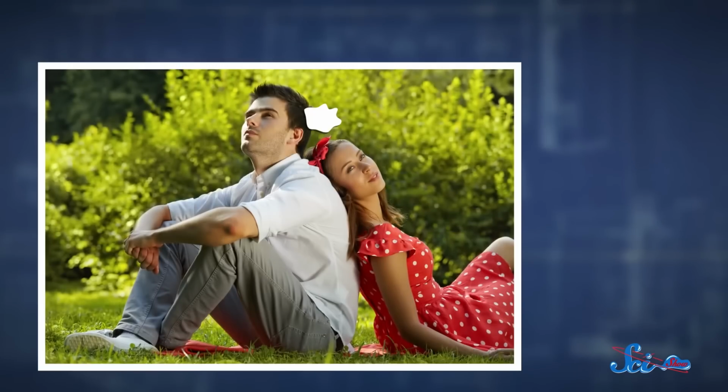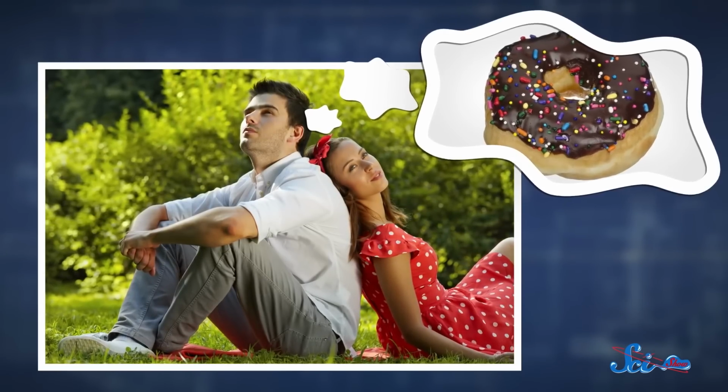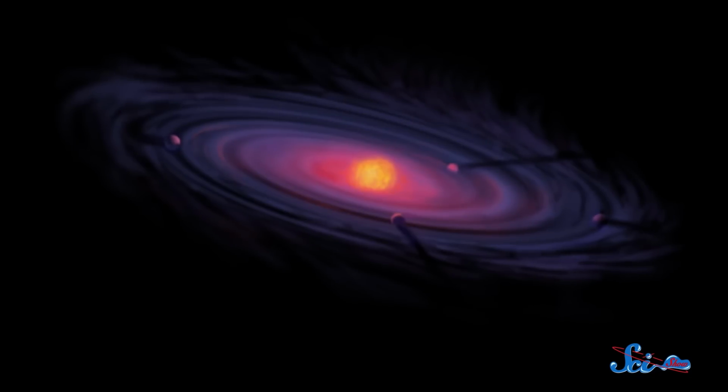And if such a world did form, life on a donut planet would definitely be weird. And not just because you'd be walking around craving donuts all the time. Planets generally form from spinning disks of gas and dust that get clumped together by gravity.